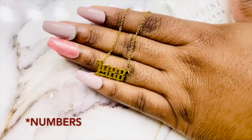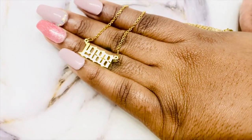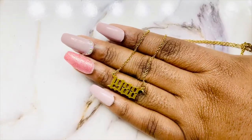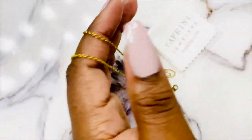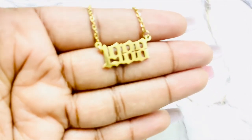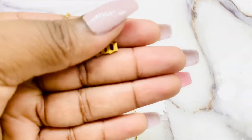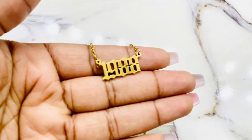Now, of course on the website it's advertised as a name, a nameplate necklace, but since this jewelry is 100% customizable, you can put whatever you want, up to 8 letters I believe it was. So I decided to go with my birth year. I just love the Old English font. I think it's so pretty, and like I said, it's really trendy right now.